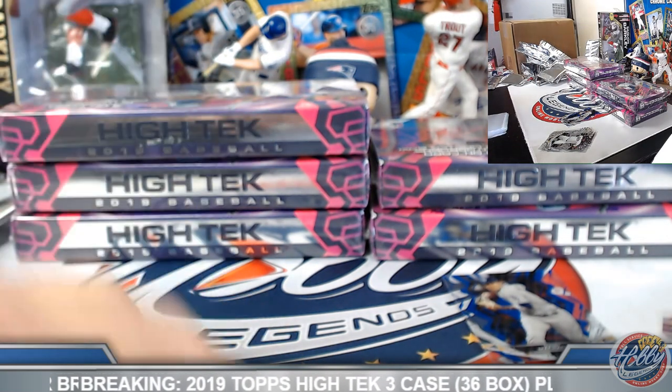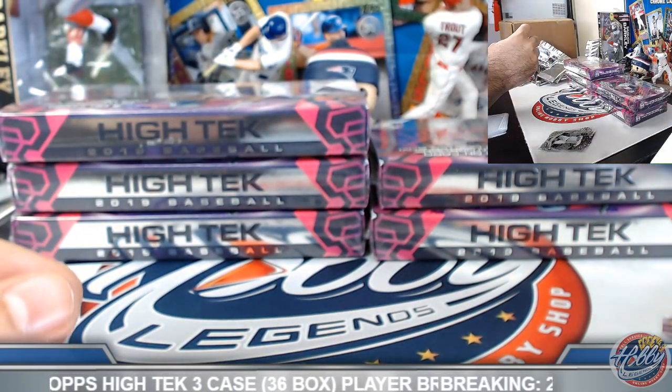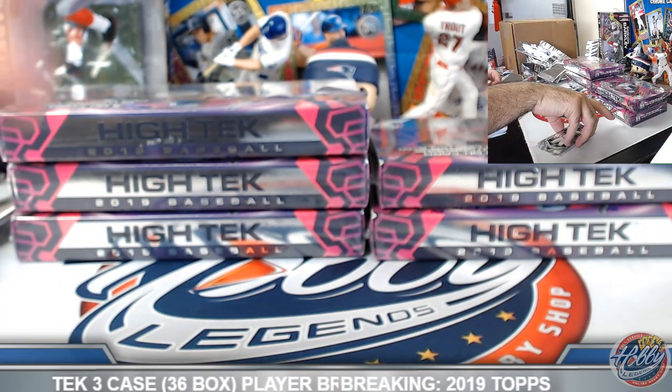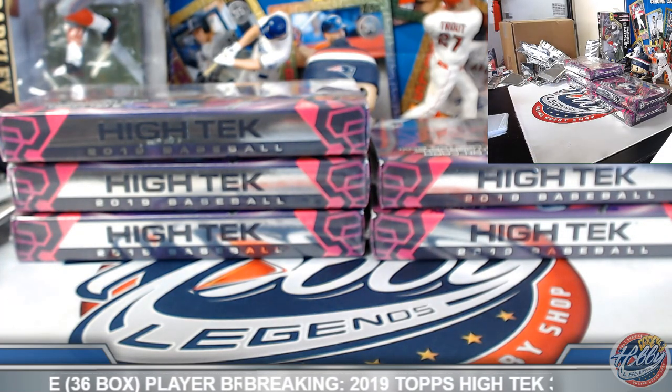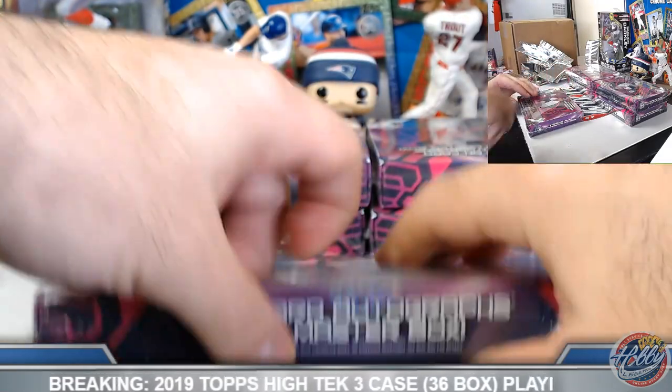Box number 8 coming up. Congrats on the Chris Bryant auto to 75 there. Nice Buster Posey parallel out of 10 as well in that box.